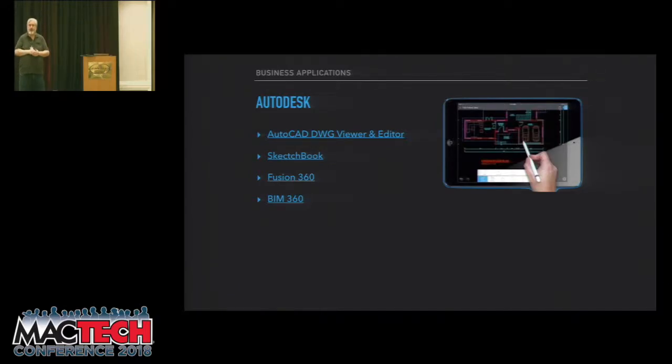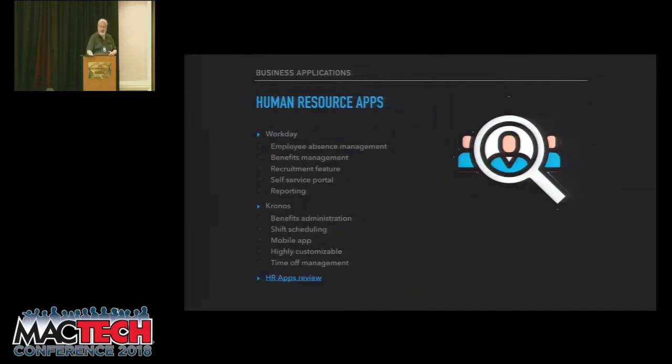Actually play with it. It's actually a pretty interesting program. There's some gotchas that we learned with Sketchbook that I will talk about in some of the support issues. But Fusion 360 is actually the 3D modeling program we use to actually design footwear, right? And BIM 360, if you're dealing with clients or your company deals with manufacturing structures, buildings, right, you're all AutoCAD, BIM 360 is actually the management tool that lets you manage the site and do all that work. That exists on the iPad. So you can see it covers a lot of ground, right?